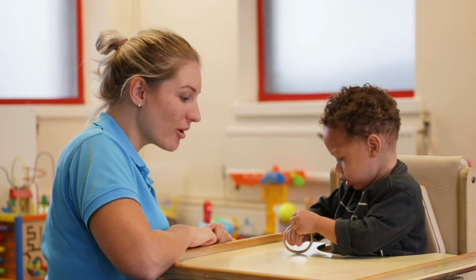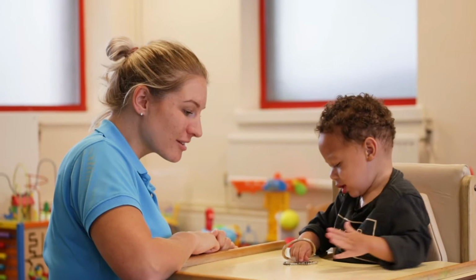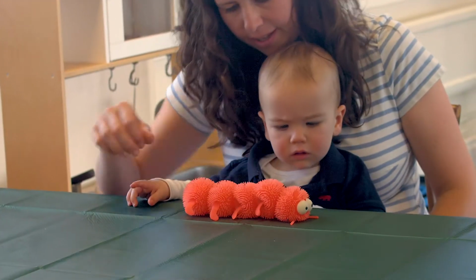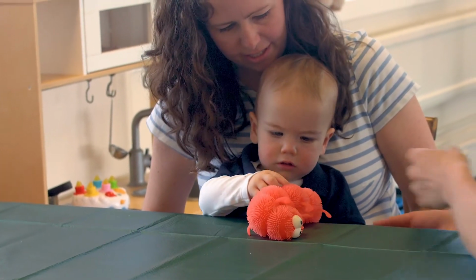CIMT is suitable for children with hemiplegia. Hemiplegia is when one side of a child's body is weaker than the other side. This could be due to cerebral palsy or an acquired brain injury. A child needs to only have a small amount of movement to take part in our CIMT programmes. We modify every single programme to meet each child's individual goals.